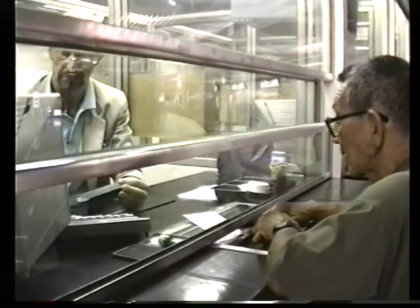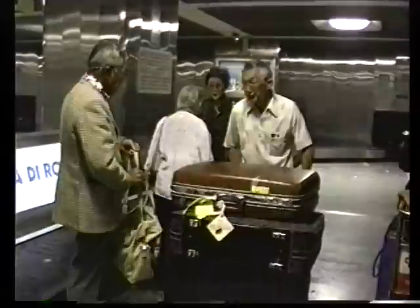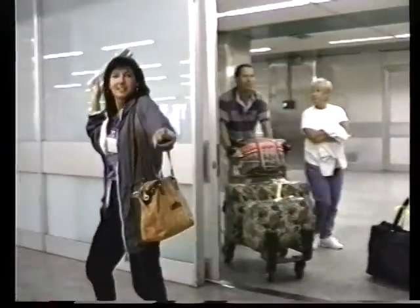The first thing you want to do is change money. And there's a convenient money exchange window right at the airport at baggage claim. We're traveling with a group from Hawaii. There's 32 of us traveling together.